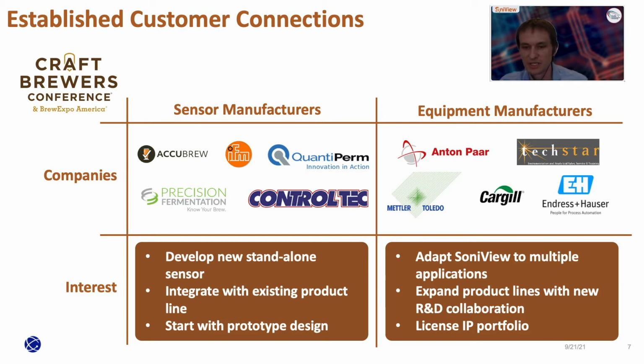So for example, Precision Fermentation was interested in using the technology to both add an additional data stream to their technology as well as increase the accuracy of it. On the other side, the equipment manufacturers, which are usually larger, are providers for whom brewing is maybe a small piece of the pie, and it's not quite the best sector for them. And they also make quite a few different tools. So they are interested in adapting the technology to multiple different applications, not just brewing, and expanding product lines of their own with an R&D collaboration. So basically collaborating with us, using the technology to implement it into what they find is important.